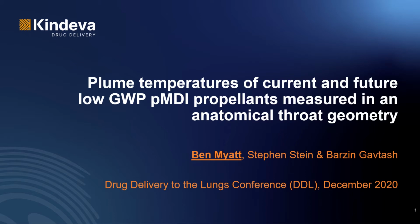I am presenting this work undertaken with my co-authors, Steve Stein and Barzin Gavtash, on plume temperature measurements of current and future low GWP pMDI propellants as measured in an anatomical throat geometry.